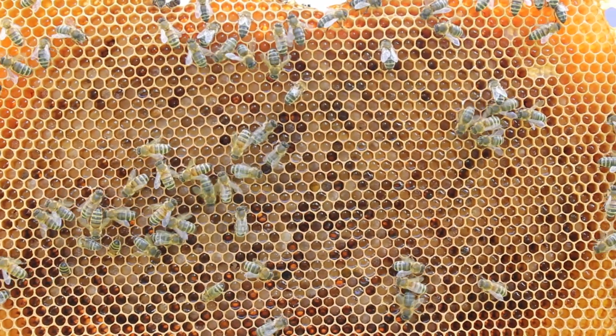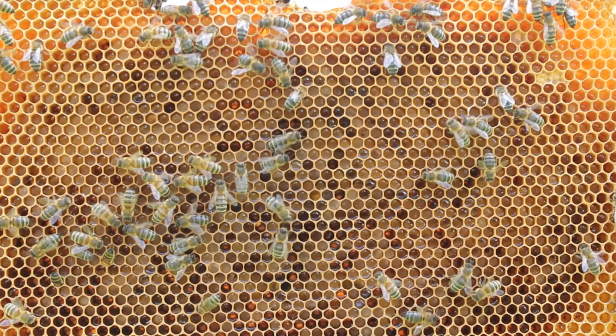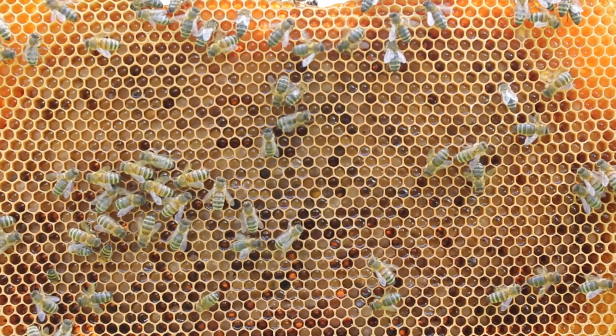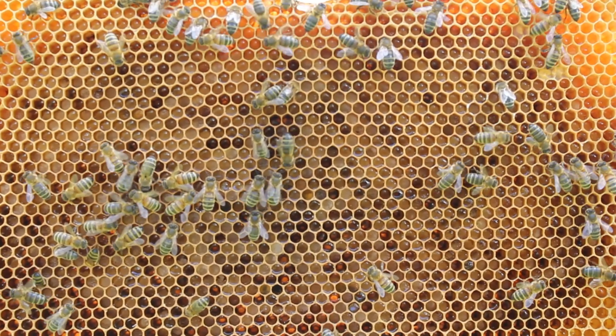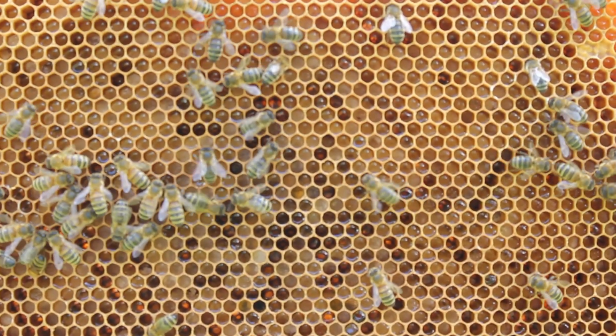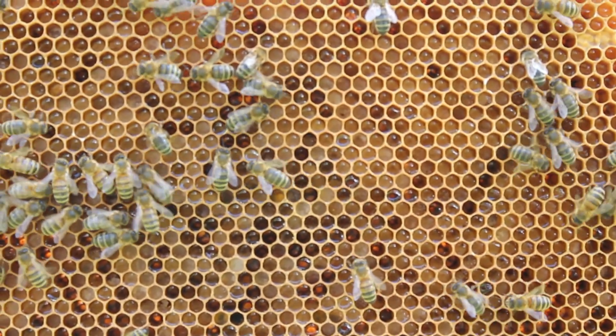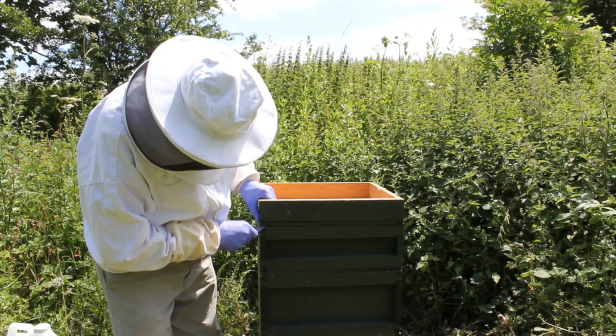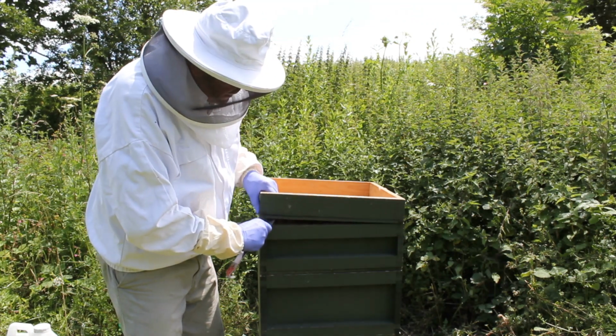Right, so there's a frame there, full up with pollen. I don't know if you can see that, but it is jammed with all different colours of pollen. So they did not need a pollen patty. They did not need feeding, did they? So that's June Gap for you, okay? Have a little look at this honey.